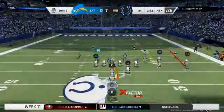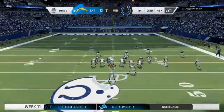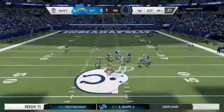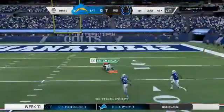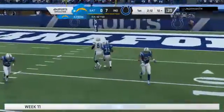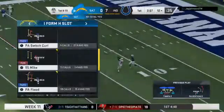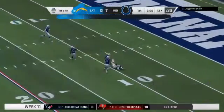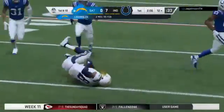So 3rd and 2. This is quite possibly 4-down territory, though, if they're stopped. They'll look to throw. This pass is complete to Reynolds, and they'll get him to the ground. He has another first down at the Colts' 12-yard line. A gain of 29 yards, and the Chargers have a first down.